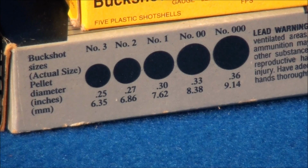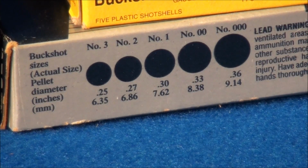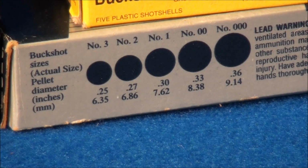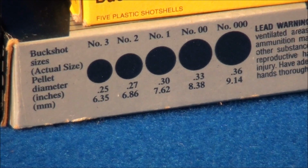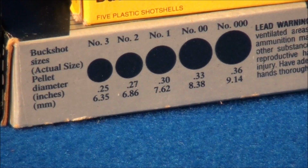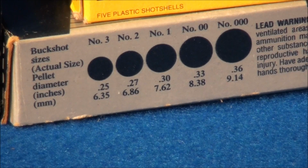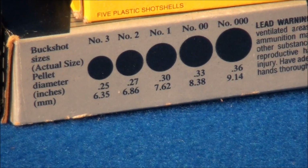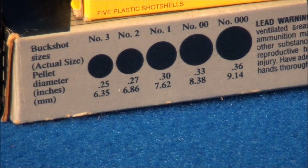So if you buy a shotgun shell that has 9 pellets in it, you see that .33? That's 1/3 of an inch in diameter. That's how big it is. That's actual size you're looking at, by the way. 1/3 of an inch. That's a 9mm, a double-aught buck. So if you have 9 in a shell, you're shooting 9mm at once.